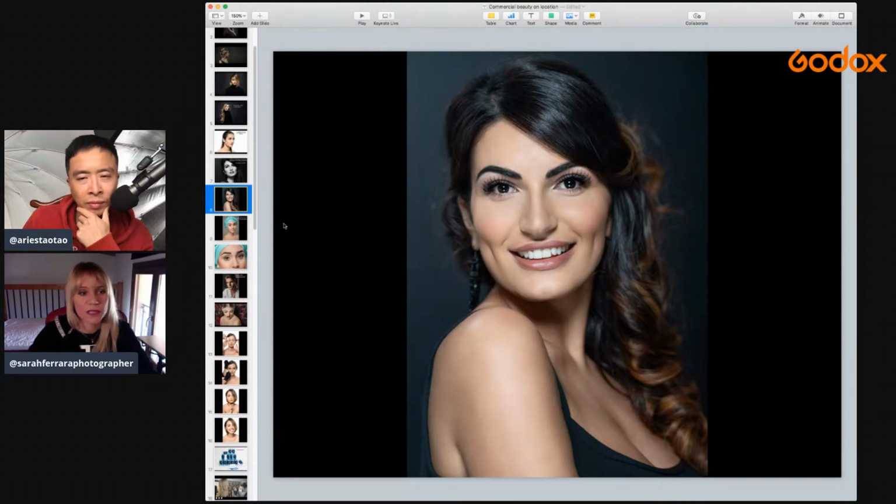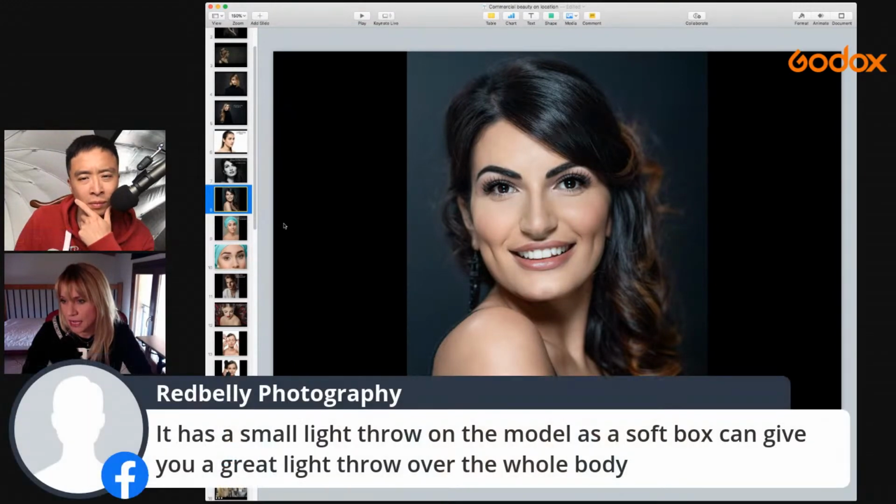While I've got the spinning circle of death, I'll answer a question. Red belly photography: it has a small light throw on the model, as a softbox can give you a great light throw over the whole body.